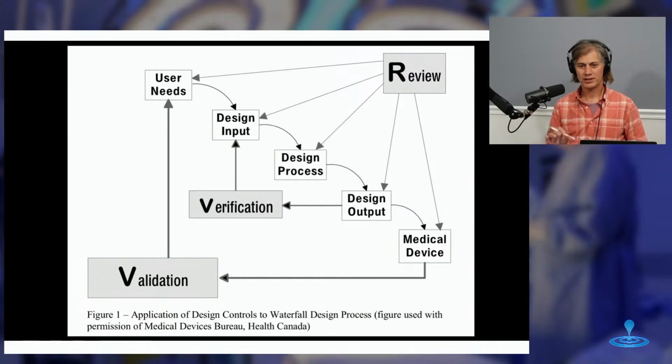Where does it come from? It does come from an FDA document on design controls. Most people don't include the figure number. Application of design controls to waterfall design process. FDA borrowed it from Health Canada. I just think you need to know that because I think it's entertaining. But this is, in a nutshell, the design control process. Doesn't matter whether we're talking about software, doesn't matter whether we're talking about hardware. You start with the needs of the user and the patient.